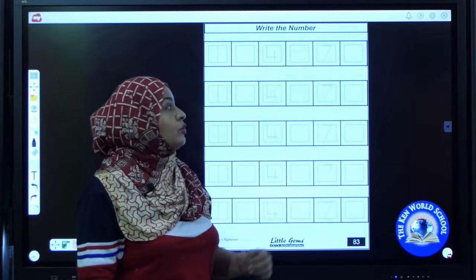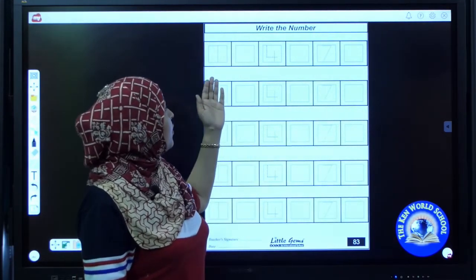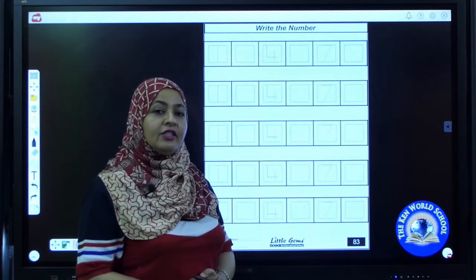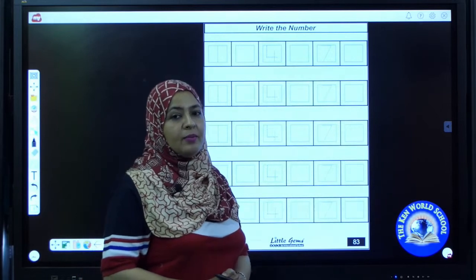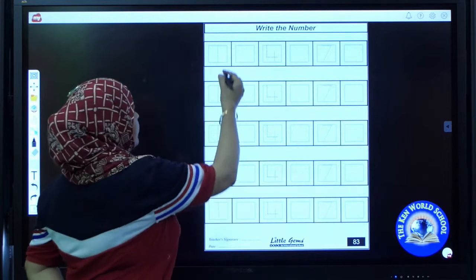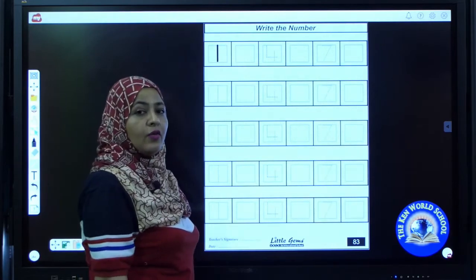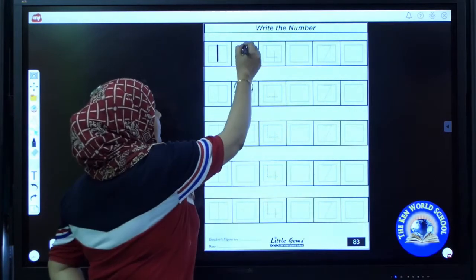Today we are going to do revision. We will revise number 1, number 4 and number 7. Are you ready? Then take out your sharpened pencil. We will revise these numbers. Okay. Now start with me. Now write 1. Your 1 should be straight. Okay. Now again write number 1.